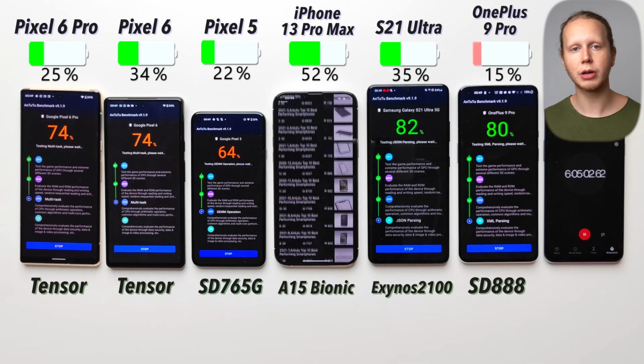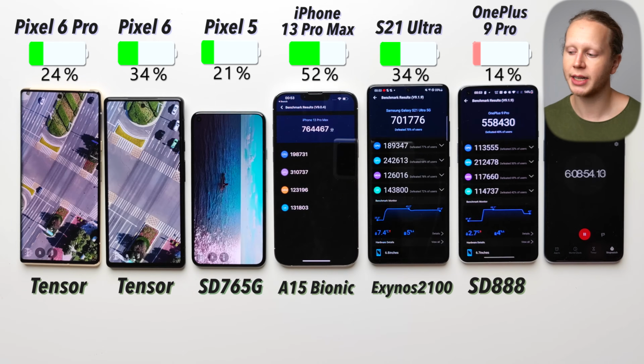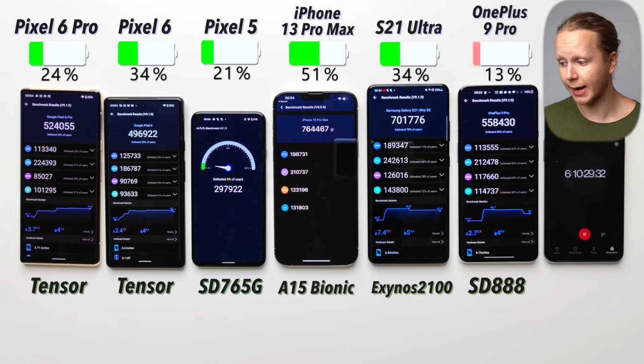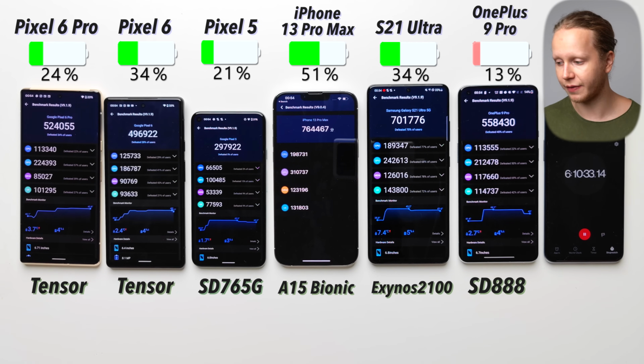The results of the Antutu benchmark are also quite interesting. The Tensor is pretty much on par, but slightly below the Snapdragon 888. Again, a big improvement over the Pixel 5, but they can't compare it with the iPhone or even the Exynos chip on the Samsung.